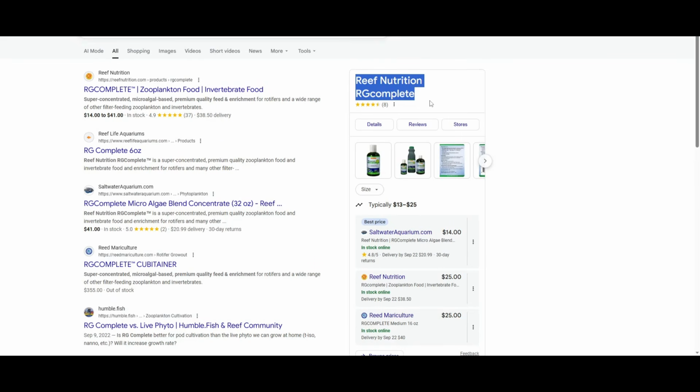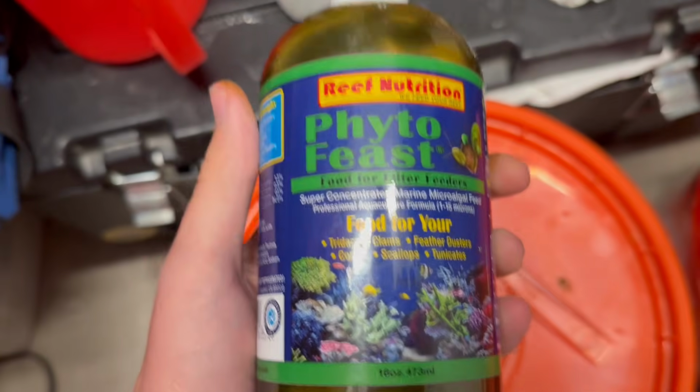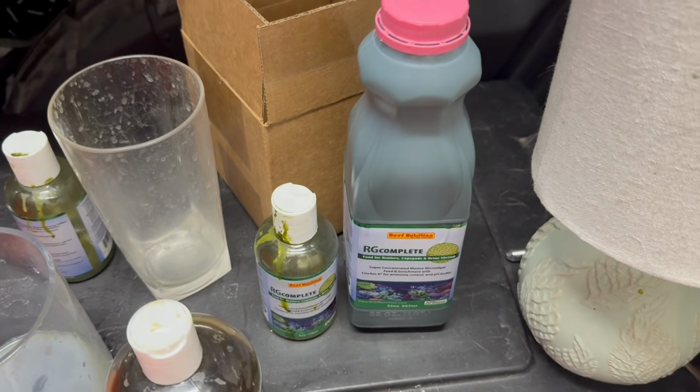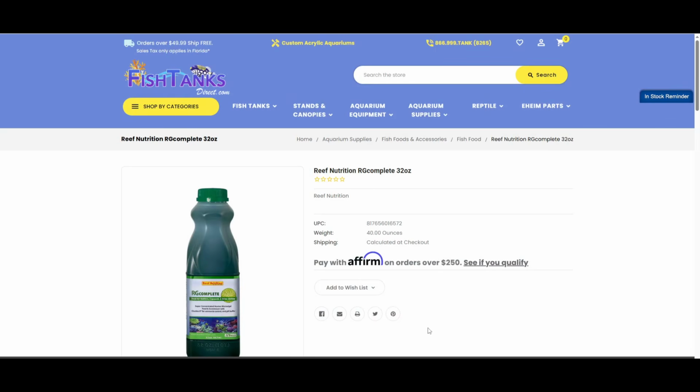I have to order it online because no store around me carries it. The closest thing I can get near me is this Phyto Feast, which I had to use in between shipments of the RG Complete. So far I've gone through 2 small bottles of the RG Complete and a big one. Luckily I found this website that doesn't charge $40 in just shipping where I can buy the RG Complete from, which makes things a lot easier.